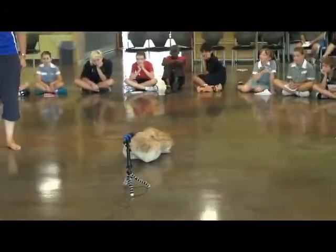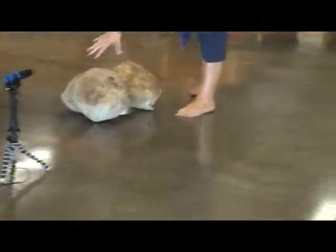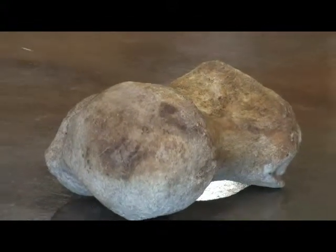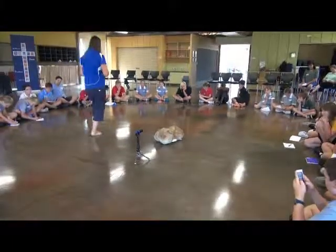It's a rock. It's a bone. It's a bone. That's right. And this is a very special bone. Can this say whale bone? It's not just any old whale bone. This is a blue whale bone. Blue whales are the biggest animals.